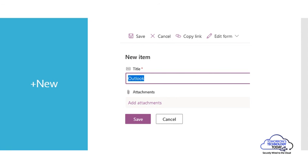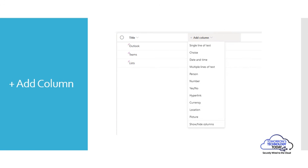So I'm going to click on New, and from there I'm just going to give it a title, and if I want to I can add attachments or edit the form. If I want to add a column, this is kind of where it gets into looking like Excel, except you have to remember it doesn't have all the different options to manipulate the data.